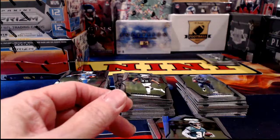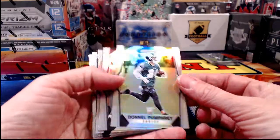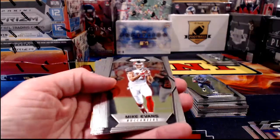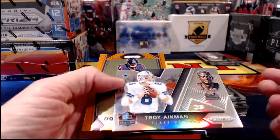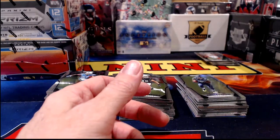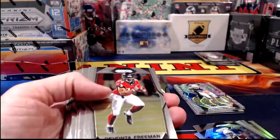Desmond King for the Chargers. That one was $249. There's Donnell Pumphrey, who I said a while ago inexplicably for a completely different player. Jabril Peppers, Emmanuel Sanders, Brandon Marshall. Hall of Fame insert for Troy Aikman. Those are not numbered. Deonta Foreman for the Texans to 275. Darbaugh, John Ross, Jared Goff, John Brown.